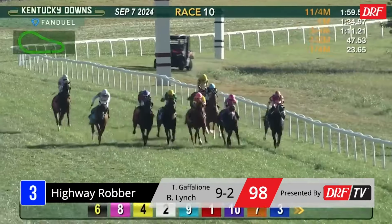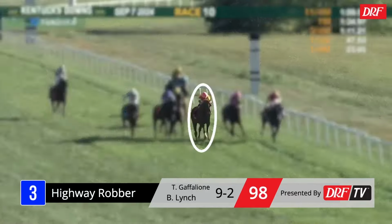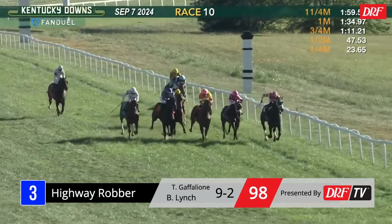We've probably seen the best of more of the established horses in this race, but the number 3, Highway Robber, I believe, retains some upside. He's only started 10 times, and he's coming into this race in very good form. He was a winner at Ellis Park 2 starts back at 1.25 miles, and he just seems to have blossomed at these longer distances. They ran him in the Kentucky Downs Turf Cup last time out at 1.5 miles, and he was in the thick of it all the way down to the wire, finishing a good second.